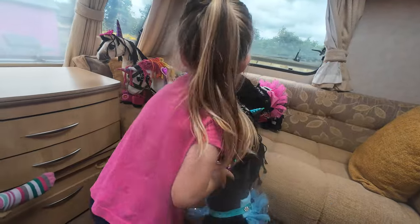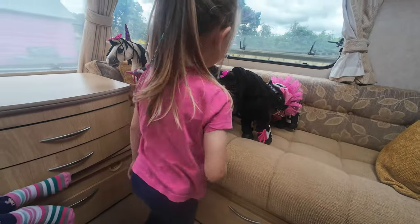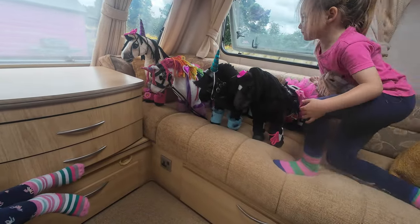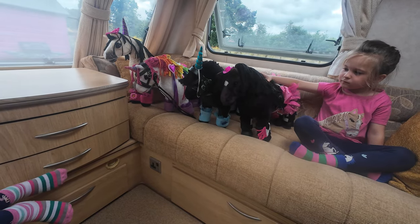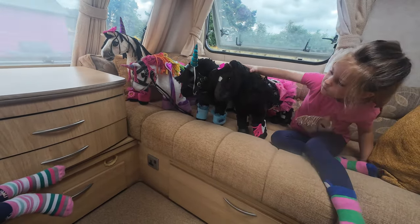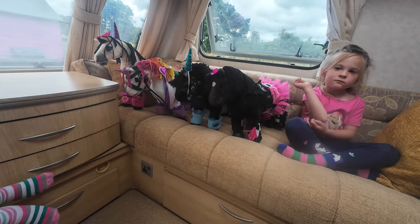Okay, so that is the cuddly ponies. We've gone through the whole demonstration. So these costumes are from ponycostumes.com, the pony character costumes. If you follow us on Instagram, you'll see we've done quite a few collabs with these guys. They do stuff for hobby horses. They can even do stuff for the rocking horse. They did one for my rocking horse, which the girls have in the room.